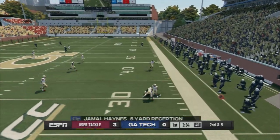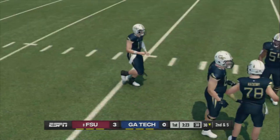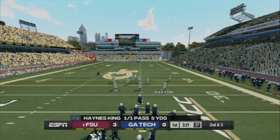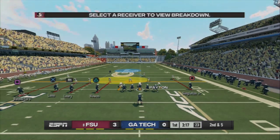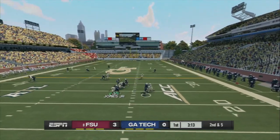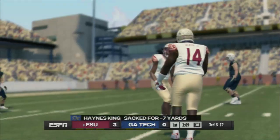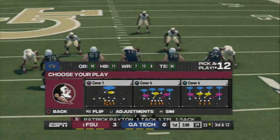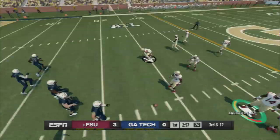Complete, he's got room. Brought down in the open field. From their own 30-yard line, it's second down. They'll line up with 5 wide receivers. Now he's scrambling, and he's sacked. They get to the quarterback and end that play before it even got started. This young man didn't even have a chance to make something happen. It's tough to find your receivers when the defense is in your face like that.